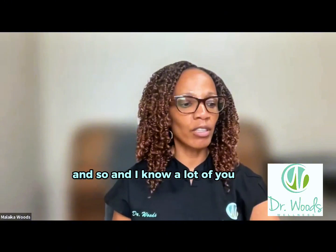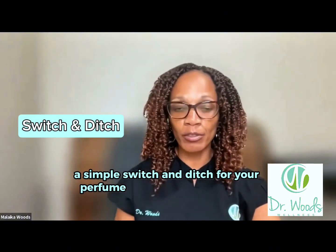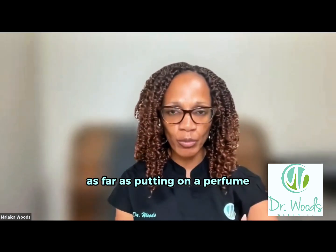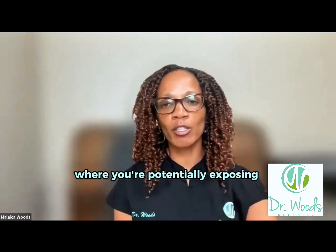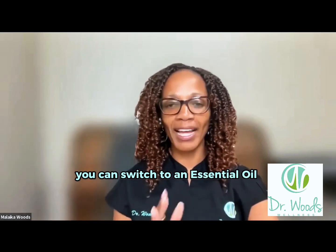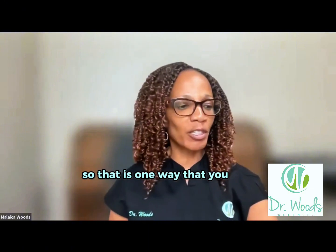And I know a lot of you love your body sprays, etc. A simple switch and ditch for your perfume is actually essential oils. And that's something that I switched to many years ago. So it's an easy switch and ditch as far as putting on a perfume, especially if it's just a bunch of chemicals where you're potentially exposing yourself to xenoestrogens. You can switch to an essential oil and ditch the perfume. So that is one way that you can make a difference.